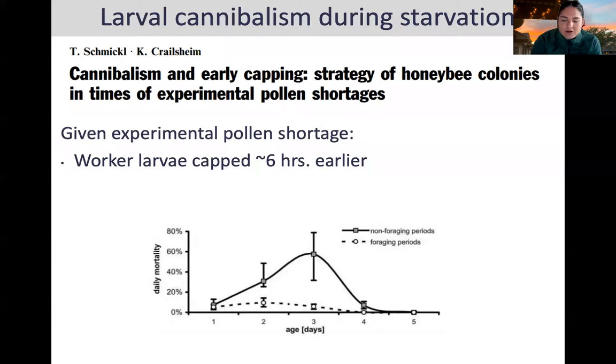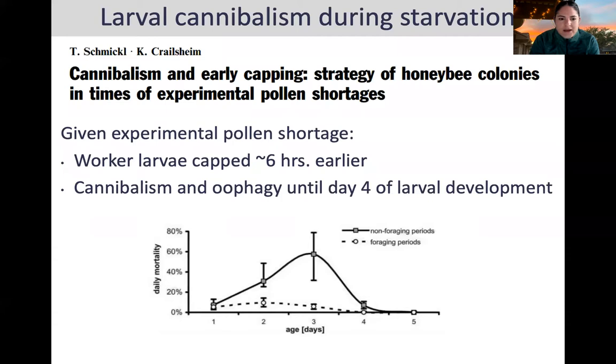This cannibalism and oophagy, or egg eating, which is also a way of cannibalizing on protein sources, happens until day four of larval development. As you can see here in this line, it drops on day four, which is the time of growth and food consumption in larval development of honeybee workers.